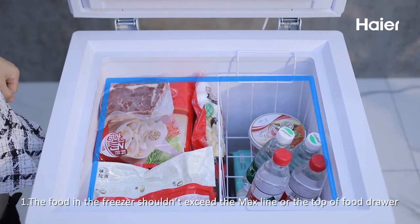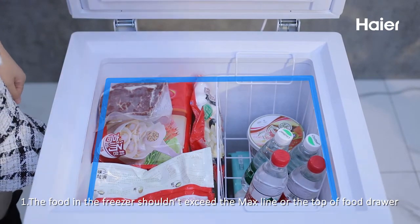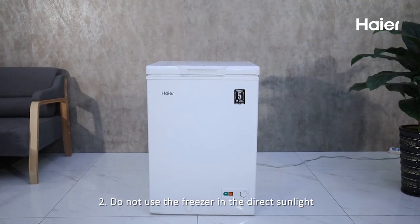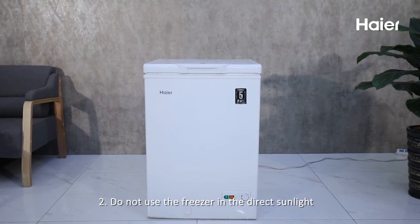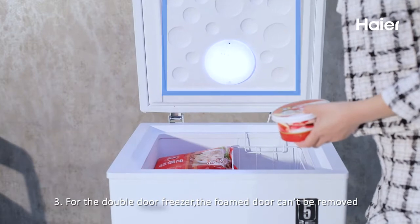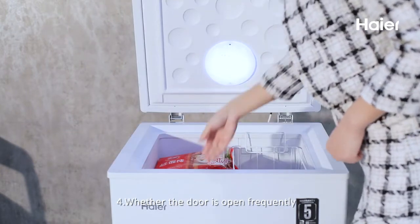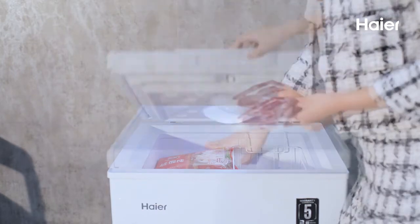1. The food in the freezer shouldn't exceed the max line or the top of the food drawer. 2. Do not use the freezer in direct sunlight. 3. For the double-door freezer, the foamed door can't be removed. 4. Check whether the door is opened frequently.